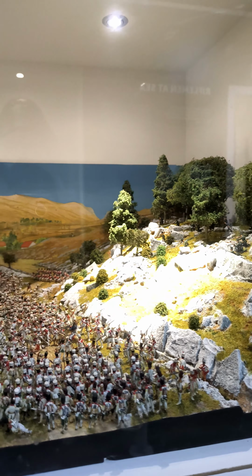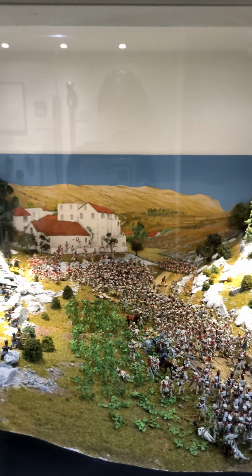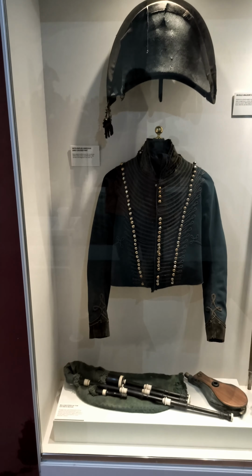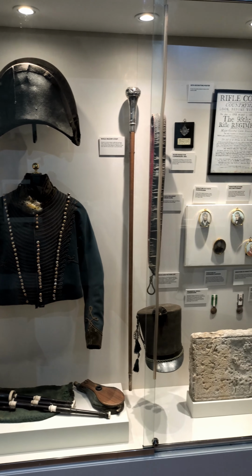With the French once again invading Portugal, Wellington returned to the peninsula in April 1809. This was the beginning of 1809, but he returned to Portugal at the end of the summer.